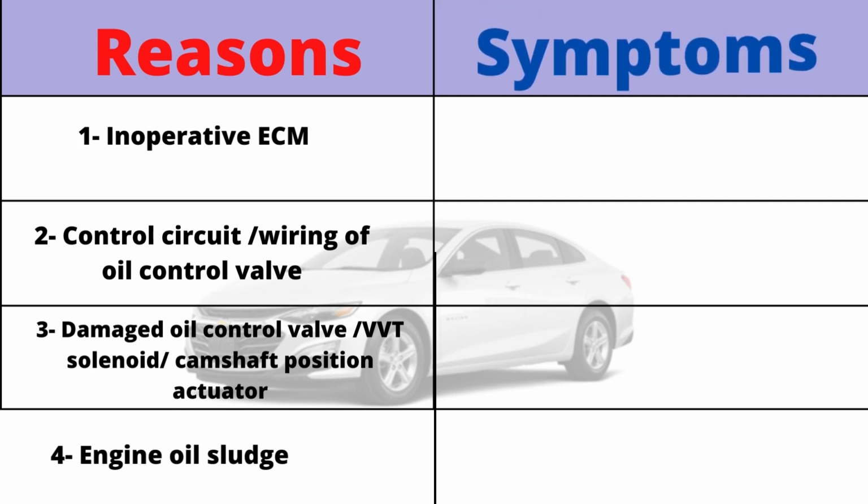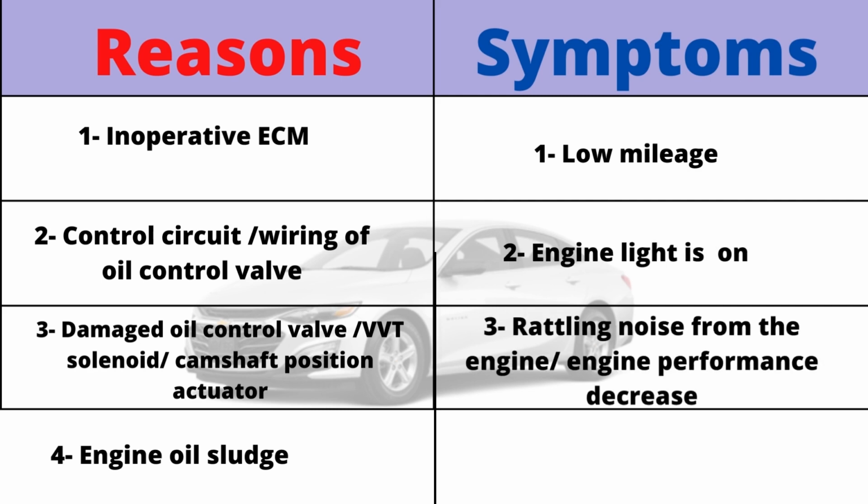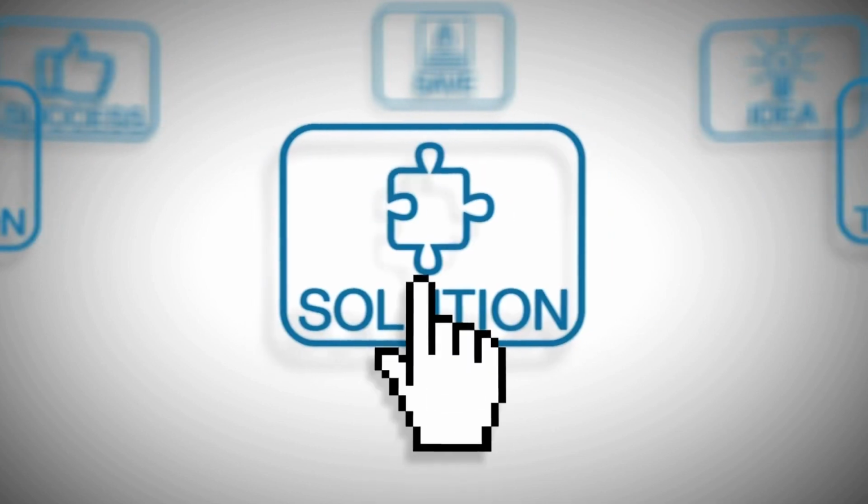And the symptoms you might face are low mileage, engine light is on, rattling noise from the engine or engine performance decrease, and difficulty in starting the engine. Now, we will know the solutions.